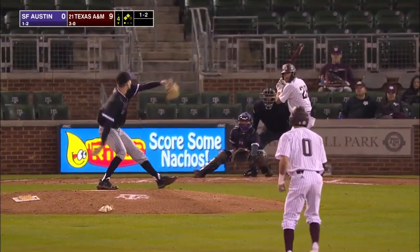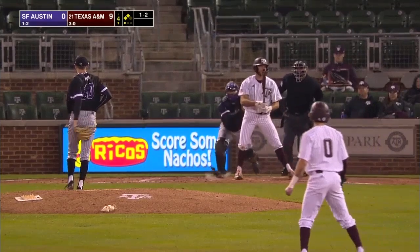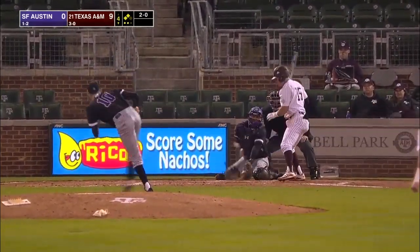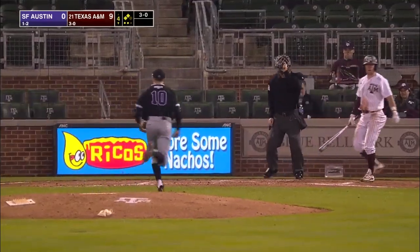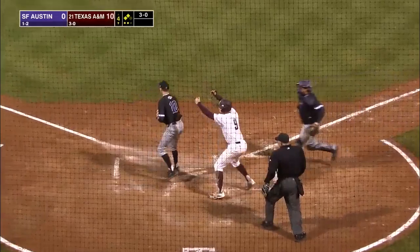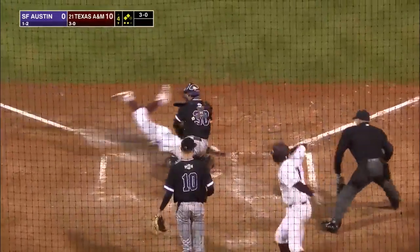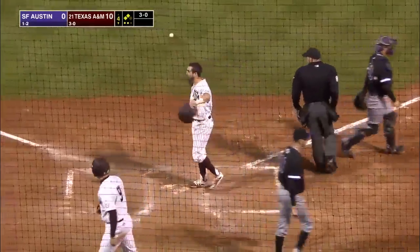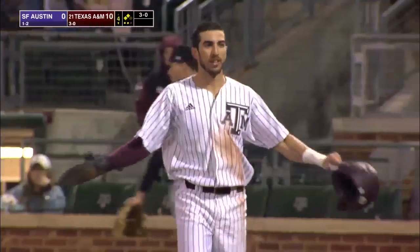Bullpen. And give those guys a chance to. Runners coming home. And another runner's coming home. The Aggies trying to get two out of it. They go one for two.